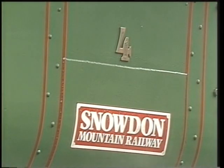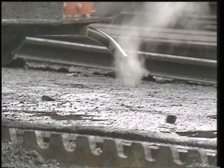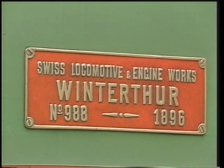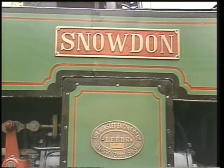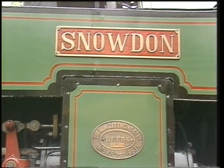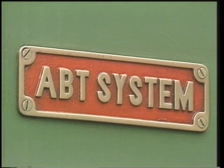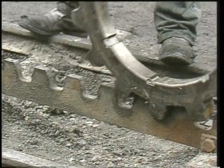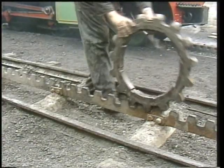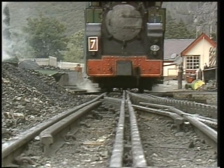The railway has 7 steam locomotives, the first being delivered in 1895. All operate on the Abt rack system, with double-bladed racks offset for safety and strength. The principle is demonstrated on single rack, which is used in sidings. The pinions engage with the teeth of the rack and are the only form of power transmission, the running wheels rotating freely on the 2 axles.